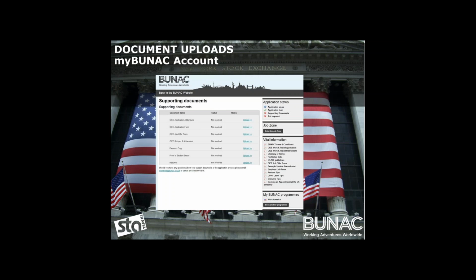All of your documents need to be uploaded to your BUNAC account. The document upload section of your account will have a red cross next to it until you've got everything completed and we can request your visa paperwork.